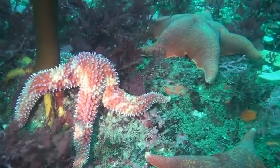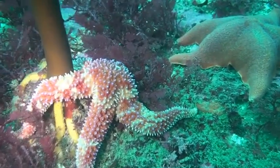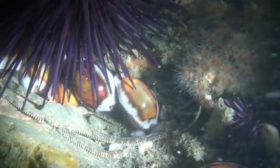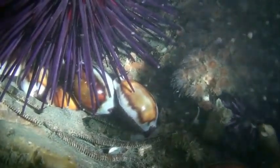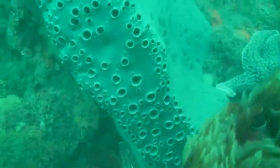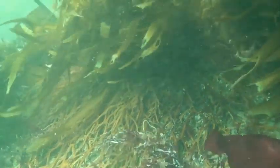Once you get all the way to the bottom, then you start seeing all kinds of different colorful creatures. It's amazing. And then you can look back up all the way to the surface and see the bull kelp and the giant kelp. On the bottom, it is just literally covered with life everywhere you look. And all of these sea creatures, the big starfish and the sponges and all the creatures are all moving in and around the kelp holdfast, which is the exposed roots of the kelp that anchor the kelp to the bottom.